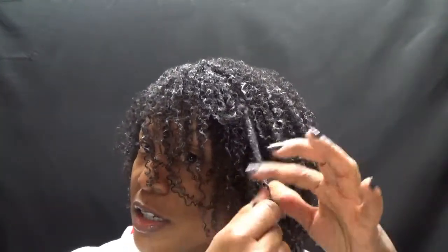Because I know for me, this is just from using too much product, no question about it. This low porosity hair, sometimes it's so hard to gauge how much is enough gel, and so you use some and then it feels like, okay, well, this spot is dry, or oh, this is not curling, and so there's a tendency to add more.